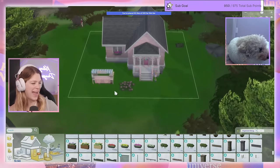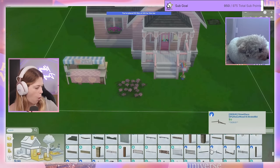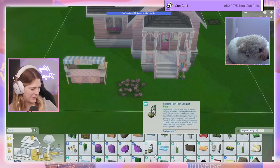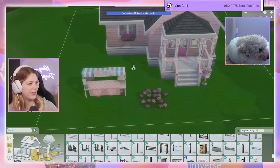Yay! Oh my gosh, I'm so excited. Are these ones debug too? Are there any other debug planter boxes? Because this is kind of the one I really wanted, because it has blue and pink on it, and I was kind of looking at that, but. Yeah, fair enough. I guess we'll just do the free ones.